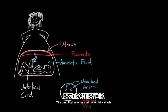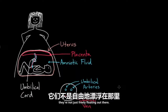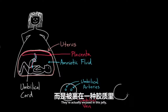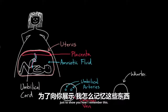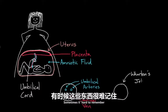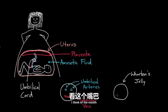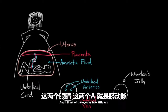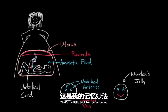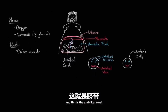So the umbilical arteries and the umbilical vein look like this, and actually they're not just freely floating out there. They're encased in this jelly, and the jelly is called Wharton's jelly. I'm going to redraw this just to show you how I remember this, because sometimes it's hard to remember if there's one artery or two arteries. I think of the mouth as a vein or a V, and I think of the eyes as two little A's. So that's my little trick for remembering that there are two umbilical arteries and one umbilical vein, and that they're all encased in the Wharton's jelly. And this is the umbilical cord, right?